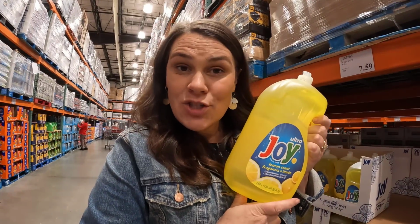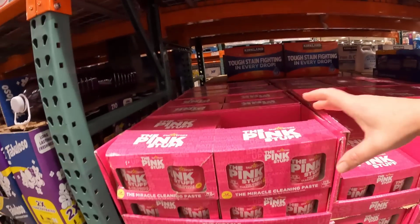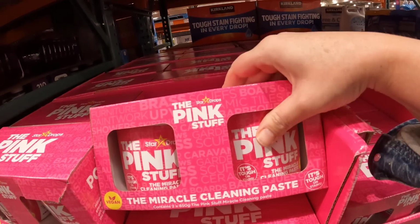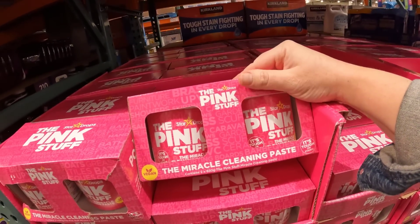$7.59 for some liquid dish soap. $17.99 for kitchen bags. I've seen this pink stuff on Instagram and things, but never seen it here at Costco. Miracle cleaning paste. Tell me down in the comments, is this stuff worth it? $15.39 for 2 tubs.